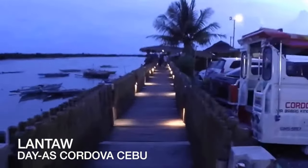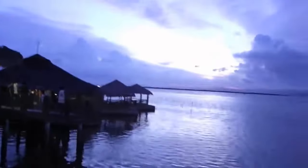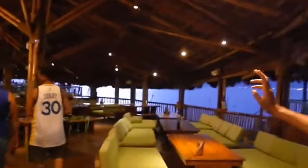Welcome to Lantaw Restaurant here in Dias, Cordova, Cebu. Lantaw offers Cebu's foodie favorites, which are very tasteful, and the restaurant is amazing and romantically situated with a panoramic view of the Cebu City skyline. They offer the best recipes, including eel, or bakasi, recipes.